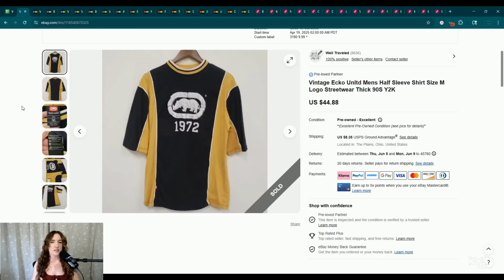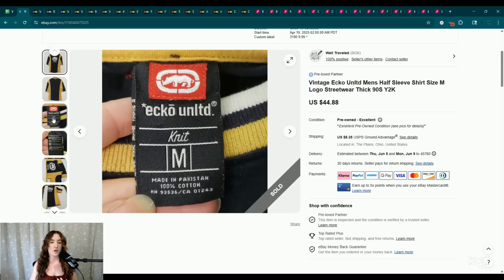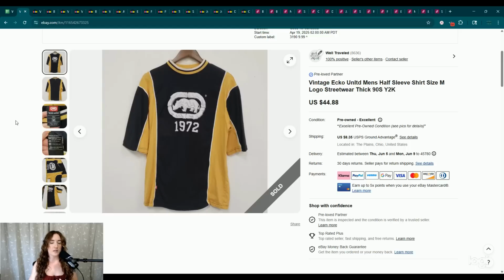And then another sector of my business is style-based sourcing, which I've been growing and growing. Today I have both men's and women's to show you, which is exciting. This is actually an item I paid up for. I paid $10 for this. It is an Echo Unlimited men's Y2K shirt.